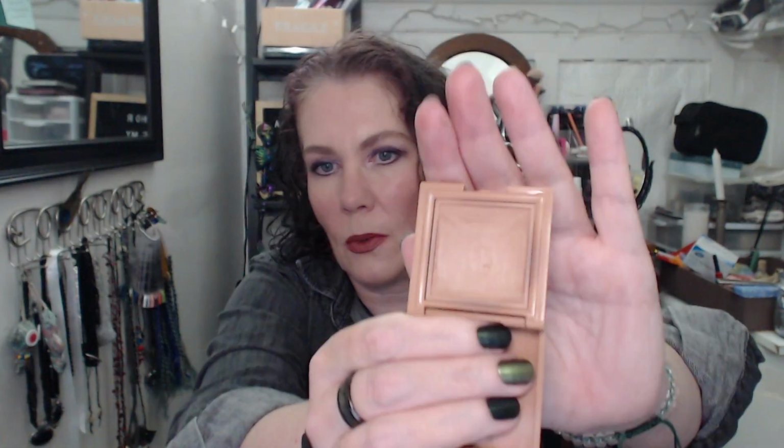Next up is Beauty A to Z. I randomly selected the letter S, and for that I brought in my Sun Bath Baked Bronzer from Complex Culture. This is in the shade Play, and this is what it looks like. My goal is going to be to use this 25 times or finish it, whichever comes first.